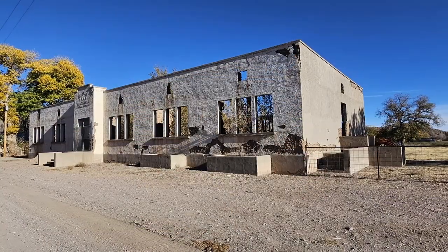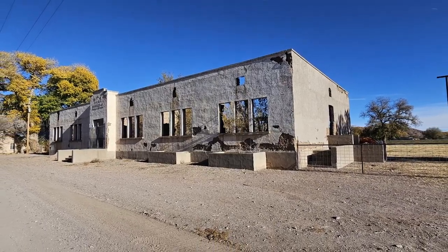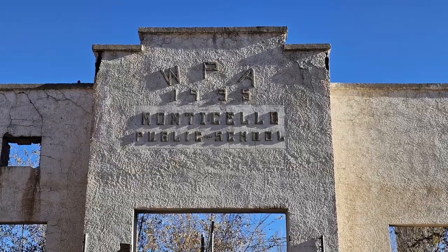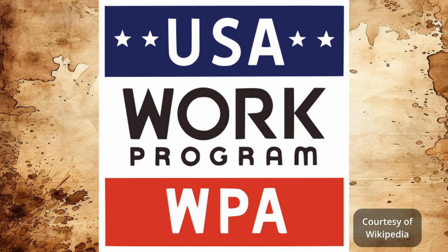This is the remnant of the local school. Given the size of the school, we could imagine how many kids must have attended the school. The lettering on the front of the school indicates the school was built by the WPA. The WPA, or Works Progress Administration, was created in 1935 by President Franklin Roosevelt. The program's goal was to provide jobs and income for unemployed Americans during the Great Depression.